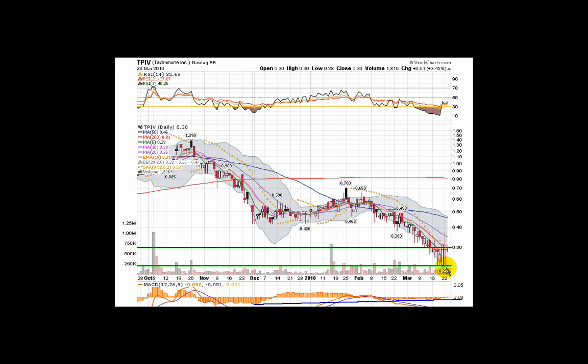We've got the parabolic SAR made its flip. It's down on the bottom now at 23. We want to see this continue upward. The SAR's flipped. Now the moving averages are starting to get under it. It's going to make a run now at the 20-day and hopefully the 50-day, which is some pretty solid gains.